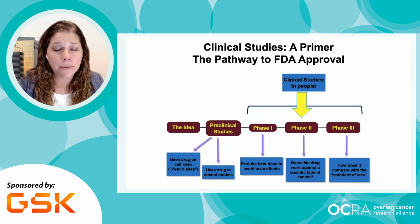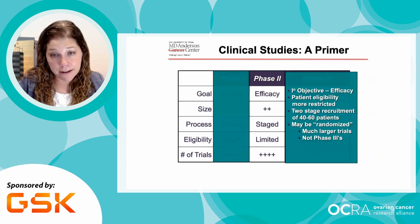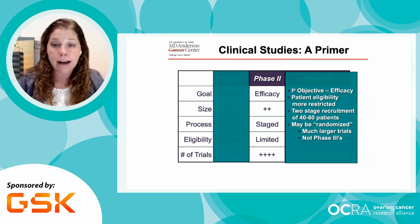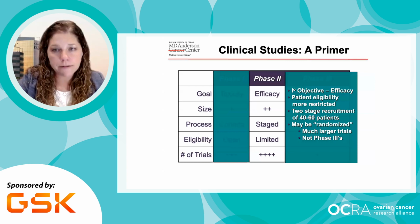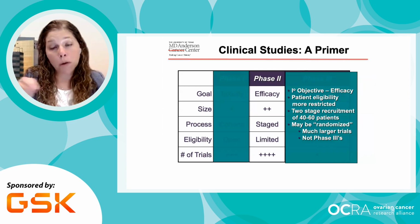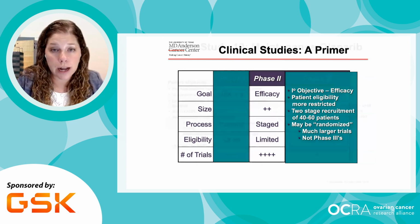Once we've identified that this is a safe drug and we know what the dosing is, we move into phase 2, looking at efficacy. That is, how well does the drug work? Does it shrink tumors? Does it help people live longer? In general, it's going to be a little more restrictive for eligibility, and you're going to enroll about 40 patients, maybe up to 60, depending. There are some that have multiple arms. That gets a little more complex, but the bottom line is you're trying to get a signal before you move to a larger study.